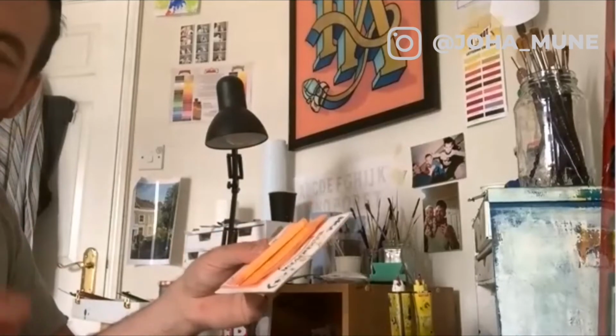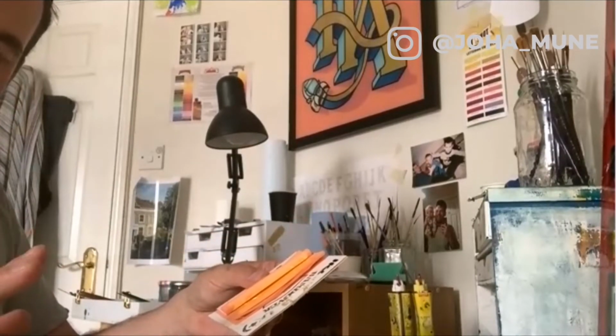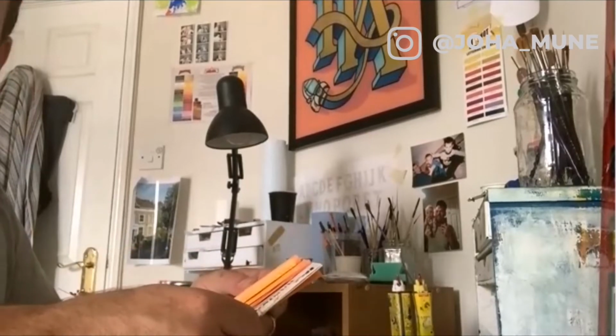Because I never use a gilder's cushion. I know. Yeah. I don't know. You use one of those, but I've never got to grips with that. No, you know what I do?